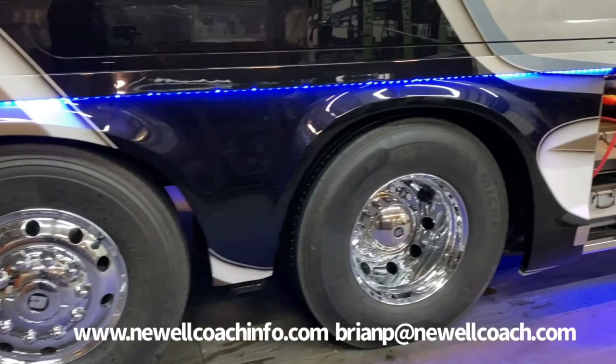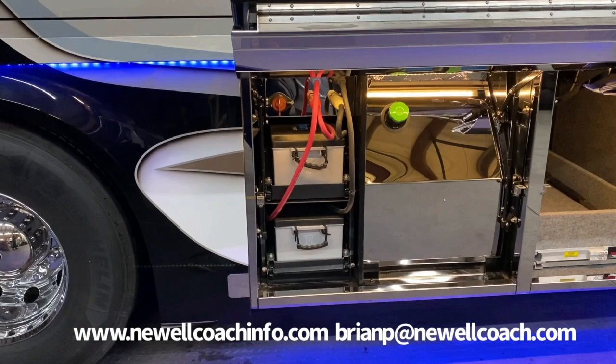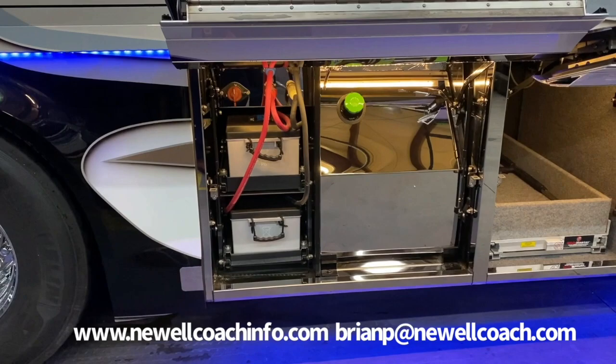Next is the batteries and fuel. These are the house batteries. There are 6 absorption glass mat batteries, 8D size. There's 3 more in the back to start the coach. This is 205 gallons of fuel. DEF is on the other side, it's 15 gallons.